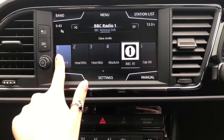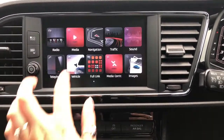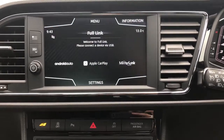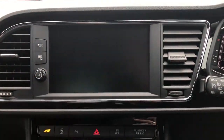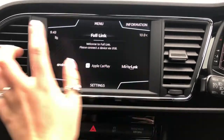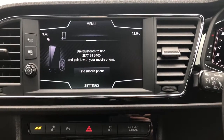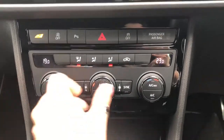So here you can save your favourite radios to the favourites list, so you can easily access them next time. We also have the full link option just here, so you can connect your iPhones, Androids or other compatible devices too. And we also have the telephone option, so you can use your hands-free function whilst on the go, communicating safely.